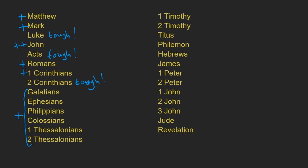The pastorals, on the other hand, 1st and 2nd Timothy and Titus, were tough. Again, they contain a lot of vocabulary that does not appear elsewhere in Paul, and that does not necessarily consist of theological terms that are discussed in the literature, so I wasn't familiar with many of the words used. Philemon is an easy read, and then came Hebrews.